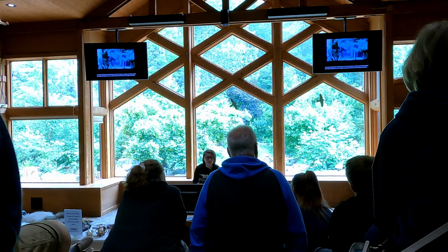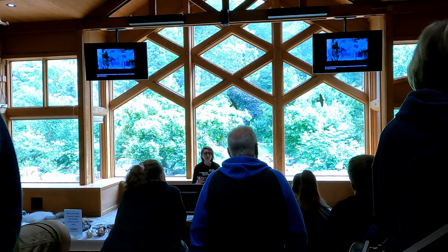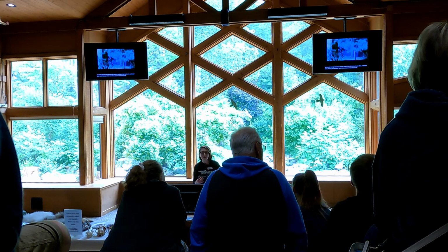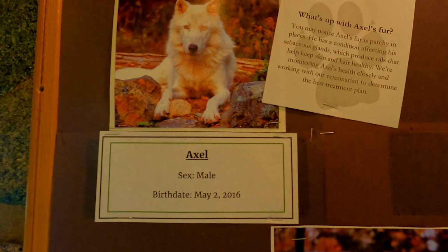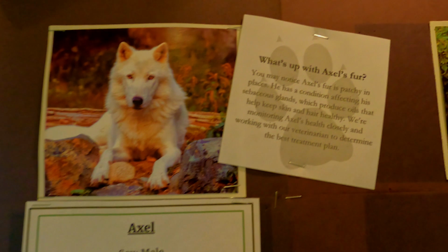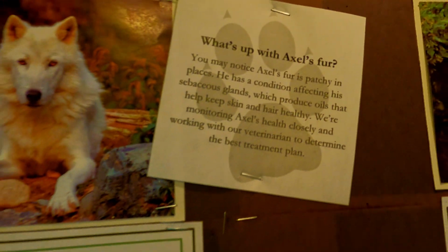So not only through that fence are they going to be able to touch each other, smell each other, kind of see each other, have those awesome interactions in a safe way, they're also going to be able to have more interactions through vocalizations like howling. This is Axel and Grayson in 2016 here.